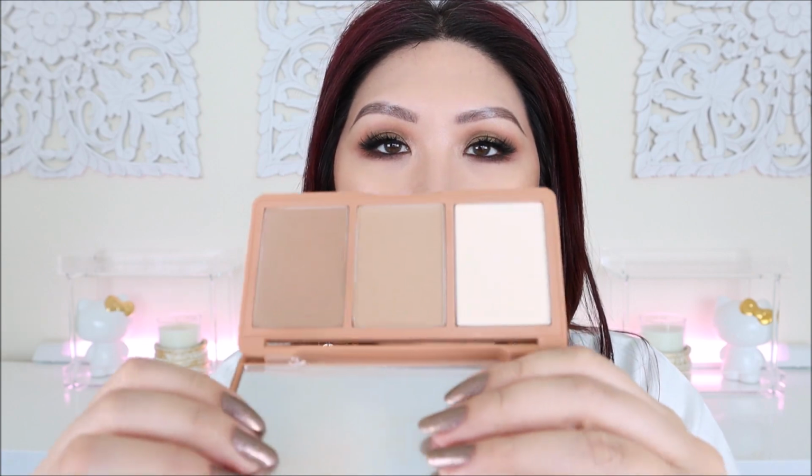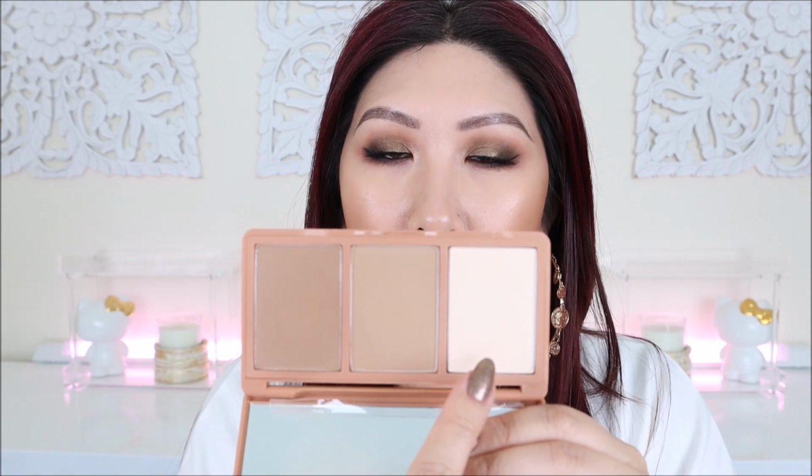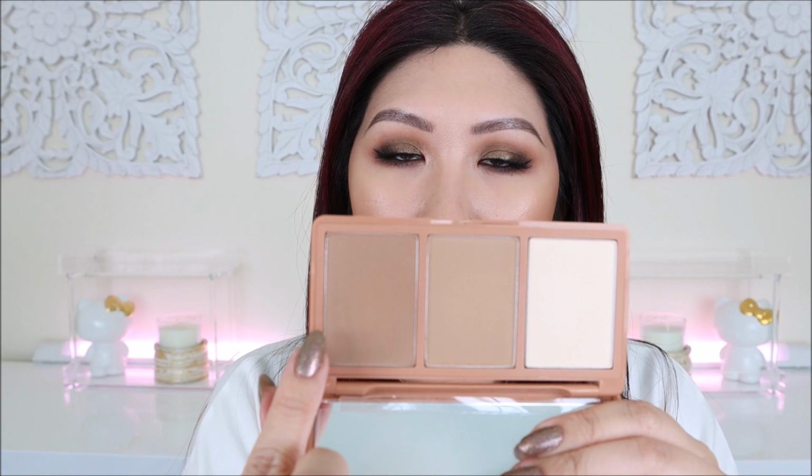Okay, so the next thing is from 3CE Stylenanda, and it's a face contour palette in the shade Tawny. There is another shade that is more cool toned. Like I said, I say this all the time, K-Beauty does contouring products so beautifully. They get the undertones correct. They offer you more than one option. It's just so good. So this one has a very bright powder, a medium shade and a darker shade.